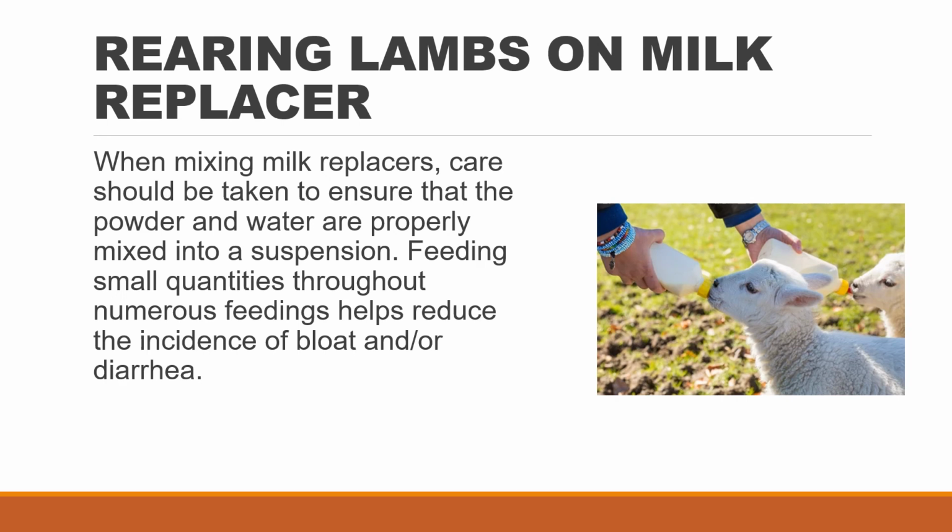So, feeding small quantities throughout numerous feedings helps reduce the incidence of bloat and/or diarrhea. So, it is not advisable na pag nag-feed ka ng milk replacer, isang beses lang na one time, big time na. So, kailangan dinidivide yan all throughout the day. Dinidivide yan in multiple feedings para hindi mag-bloat yung kambing and then para maiwasan yung diarrhea.